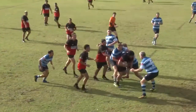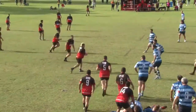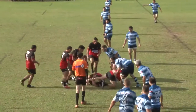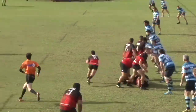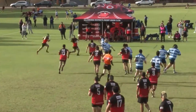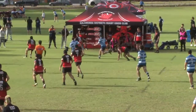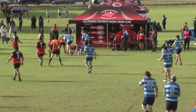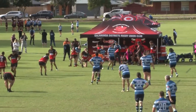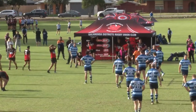Running over the first. Big man does well. Good wide play, losing it forward though. Counter attack, Cottesloe. This is where they were dangerous in the first half. We'll come back for a scrum. Last forward red.